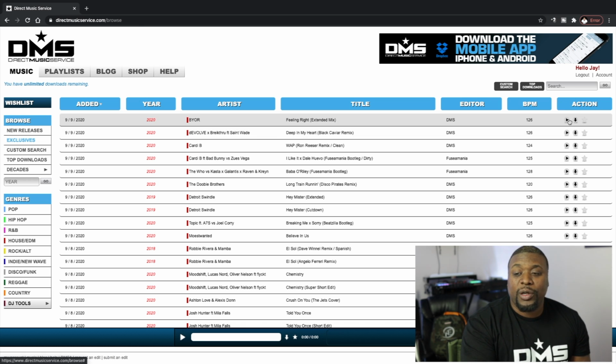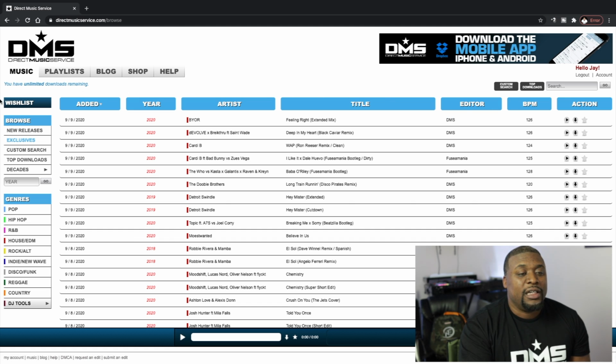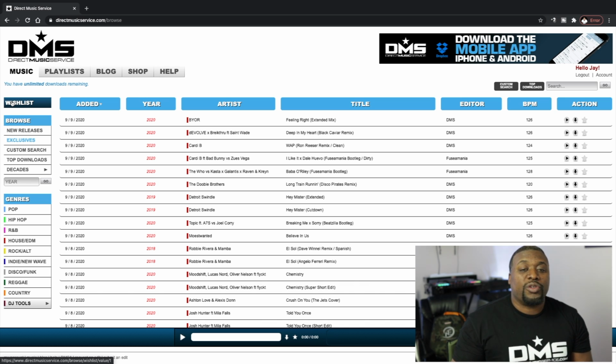The actions are pretty much play, download, and then it has a little star over here. This star actually saves that song to what we have here as a wish list. This wish list has all the songs that you put a star beside, because you want to actually put them in a Dropbox and you can download all the songs from your Dropbox.